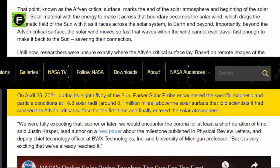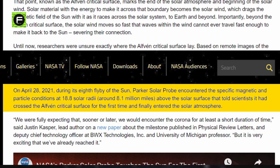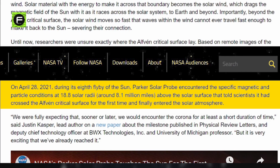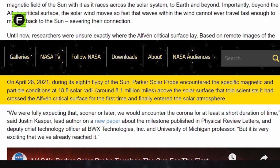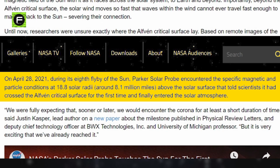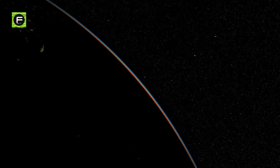On April 28, 2021, during its 8th flyby of the sun, Parker Solar Probe encountered the specific magnetic and particle conditions at 18.8 solar radii, around 8.1 million miles above the solar surface, that told scientists it had crossed the Alfvén critical surface for the first time and finally entered the solar atmosphere, wrote NASA on their official website page about the probe. Parker Solar Probe flew into and out of the corona many times throughout the flyby.